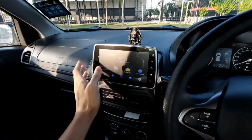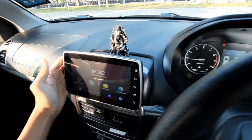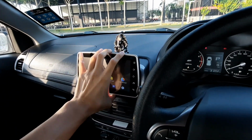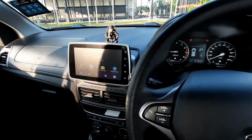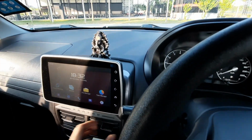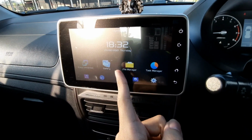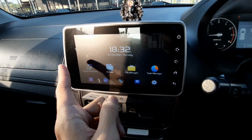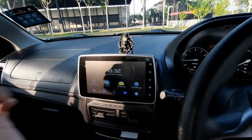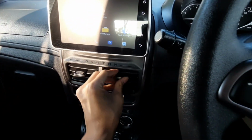So as for the screen, this is a floating touchscreen. To me, this wins compared to the Bezza, which has a 2D unit that chucks into the dashboard. And this adds a little bit of design detail inside the Proton Saga. There are a lot of things to show off: your task manager, your file manager, your gallery, and this touchscreen does support screen mirroring but no Apple CarPlay and Android Auto. And down here you get your Proton wordings.